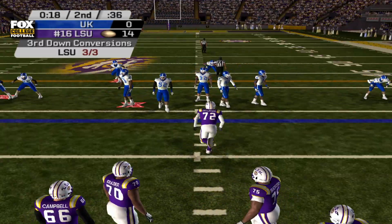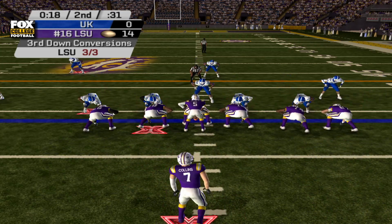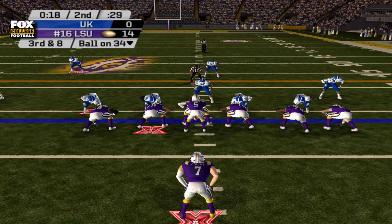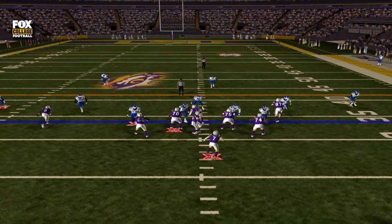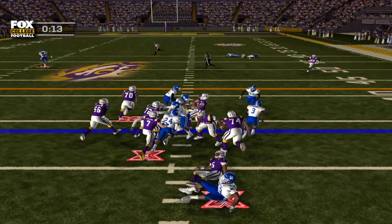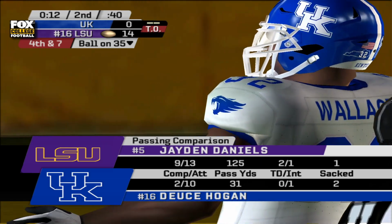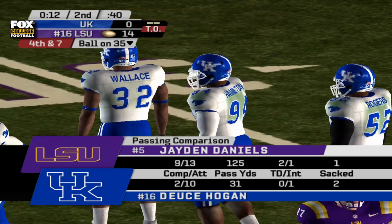Third and 8. Ball on the 34-yard line. LSU goes with the ace set here. Daniels steps back to pass. He's looking, throws, and it's caught. And down he goes. Kentucky calls a timeout.